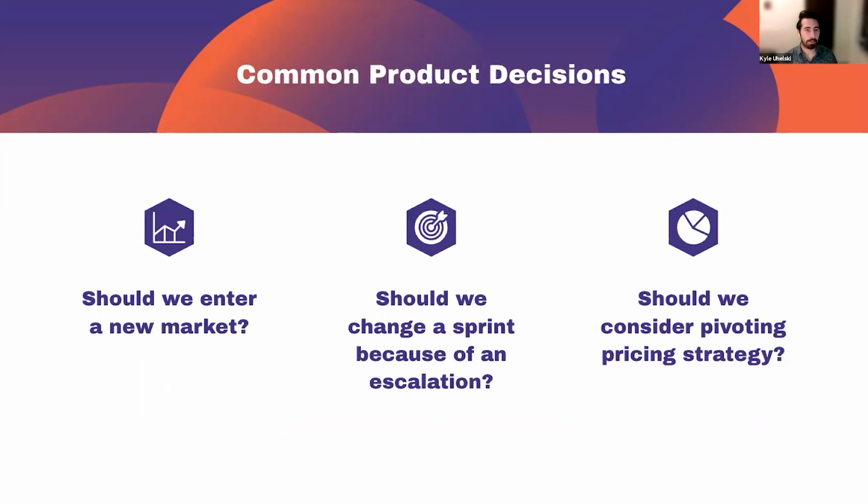So a few of the common decisions that we have to make that can come back to this are things like entering a new market, or changing a sprint because an escalation is coming up, or pivoting a pricing strategy. Each of these things, you don't necessarily need to reference the front of the website and that mission of sustainable energy, but in your head, how I think it's very useful to back up your thoughts is to say, how do the changes that we could make or the answers to these questions affect those KPIs and in turn affect the ability to succeed through that mission? So again, it's shying away from just going in on that opinion and going at it with something a bit more empirical.